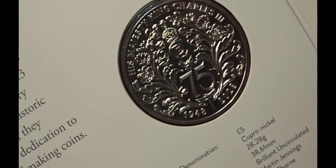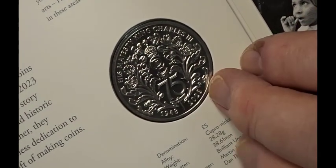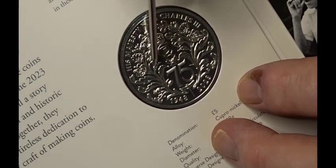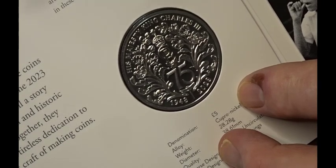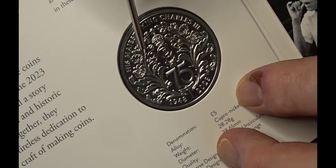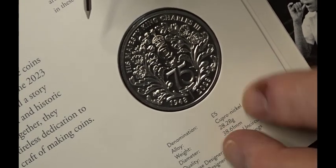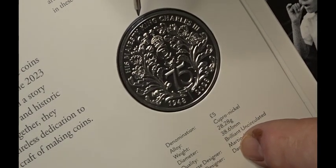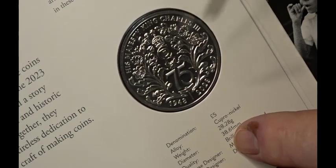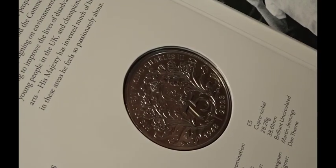So the first one, let's take a look at. We've all seen Charles's portrait, so what I'll do is just show the reverse of the coins. On this one we have the 75 here, celebrating King Charles's 75th birthday, which is later on, I believe, in November this year of 2023. Before that, of course, he's going to have all the huge celebrations of his coronation. On this we have his favourite plants, his favourite flowers, which is wisteria, is it? His favourite flower.